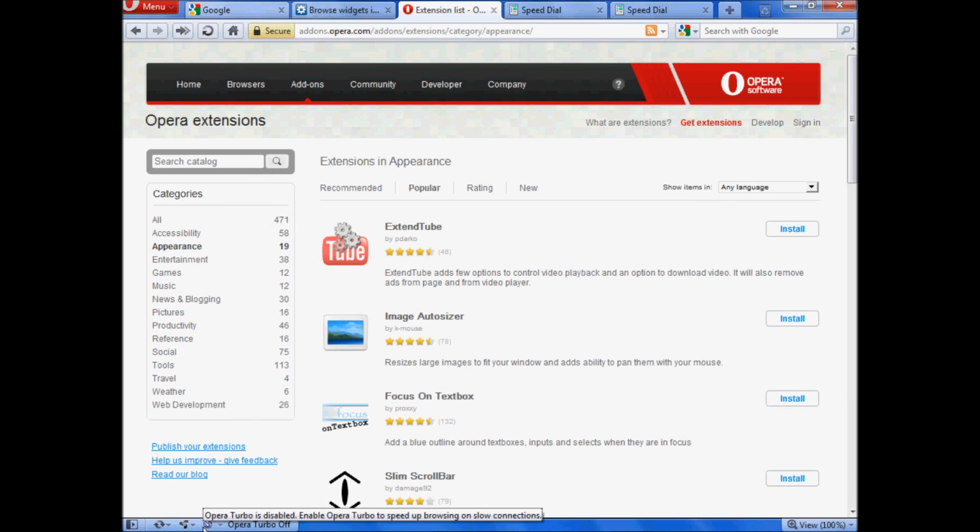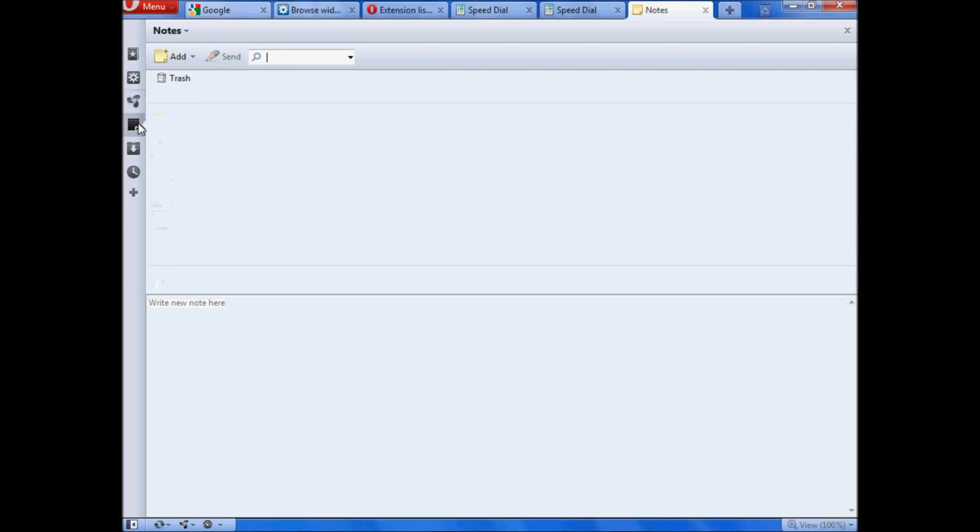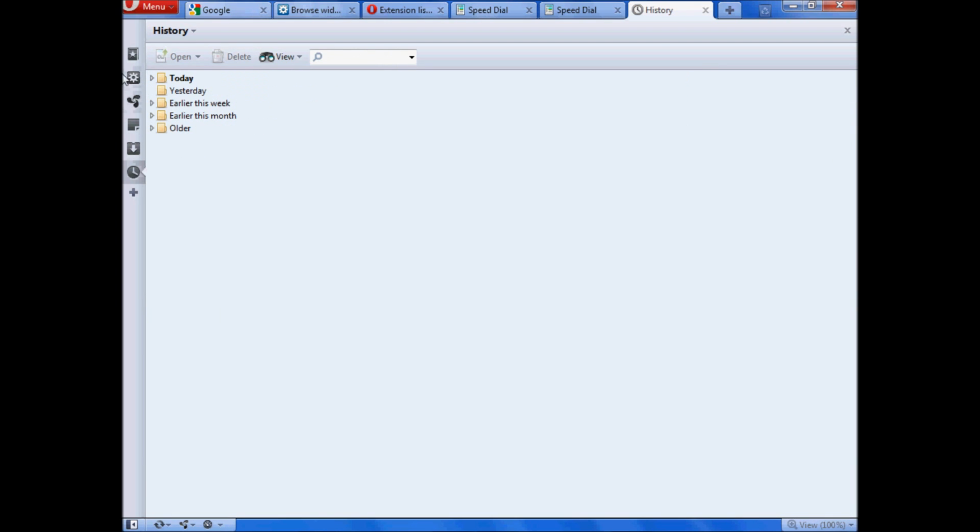There's Opera Turbo, which can speed up your connection on slower networks. There's a thing called Panels, which lets you access all your things: bookmarks, widgets, which we'll get to in a second, notes, downloads. There's also a BitTorrent client even on here.